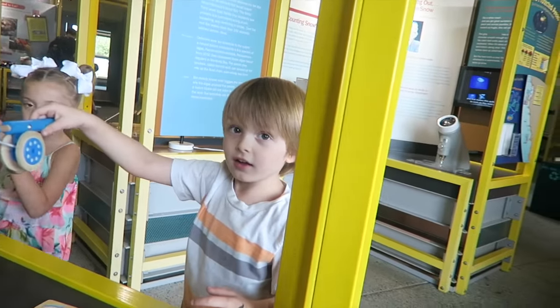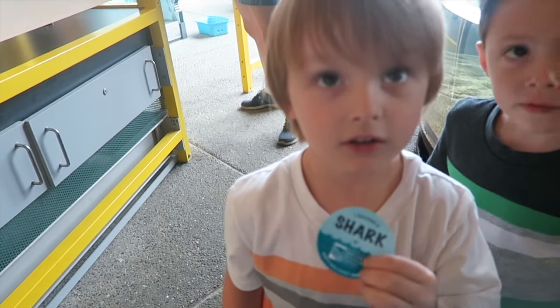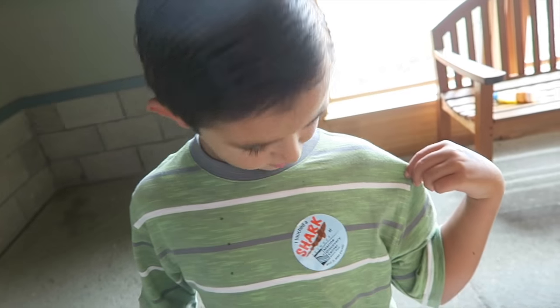Kaden, come here. Look, you get a sticker because you touched the shark. Come here. Look. You know what it says? It says, I touched a shark. Because you touched him. I touched a shark. Only the Kadens got it. They're the only ones who are brave enough to touch a shark.